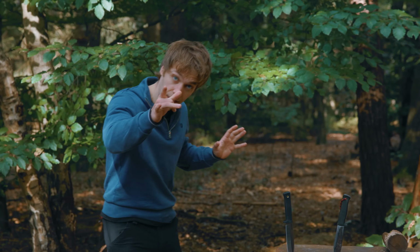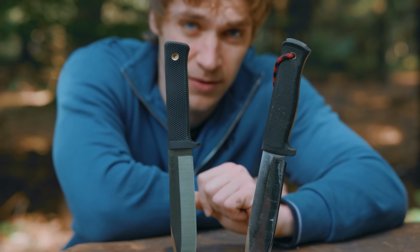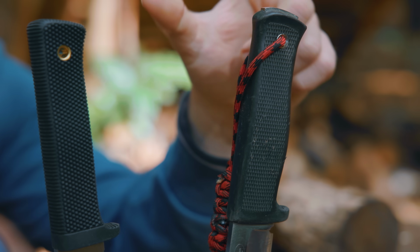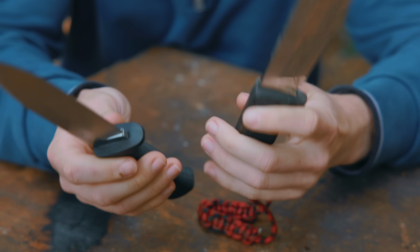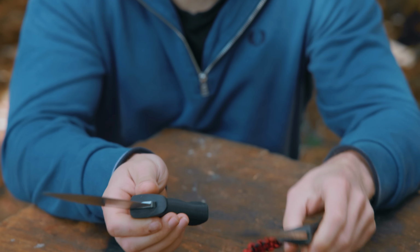In our opinion, Felknieven has a convex out of the factory. It's amazing. I prefer the handle a little bit. I think just as a big knife, this is gonna be the better chopper and still be good at carving.